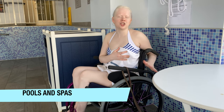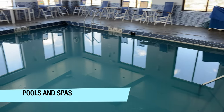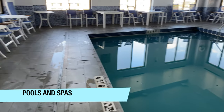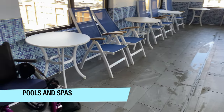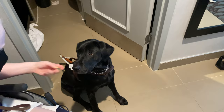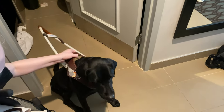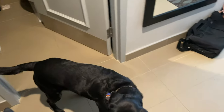And then I'll just hook her leash under a chair leg, or over the arm of my wheelchair, or wherever is most convenient, so that she's tethered in place. That's basically it. And she'll just camp out there as long as I'm in the pool, and then I'll just retrieve her when I'm done. And when we get back to the room after a long day, perfectly well-behaved guide dog. Go!